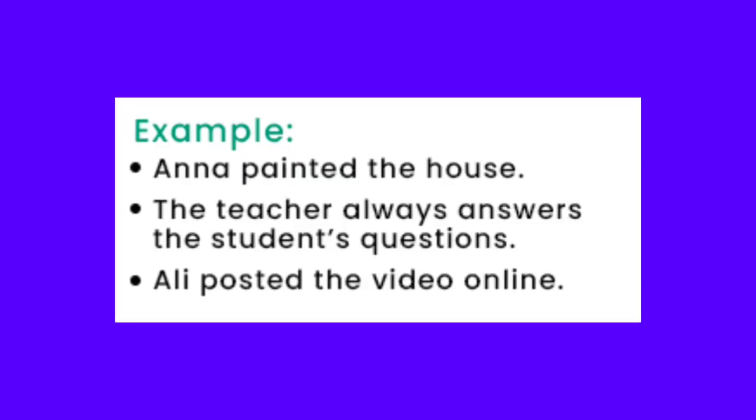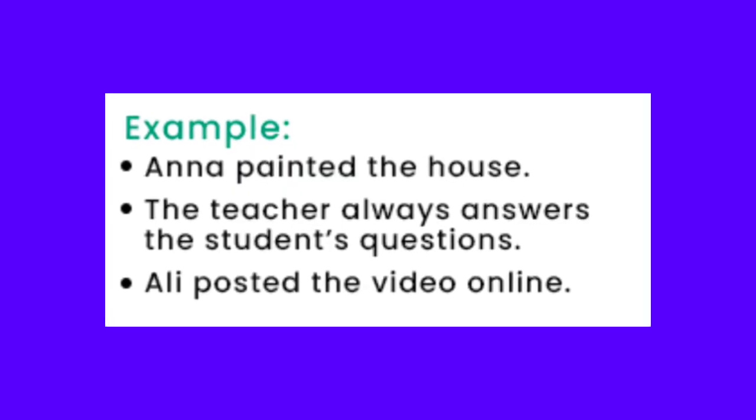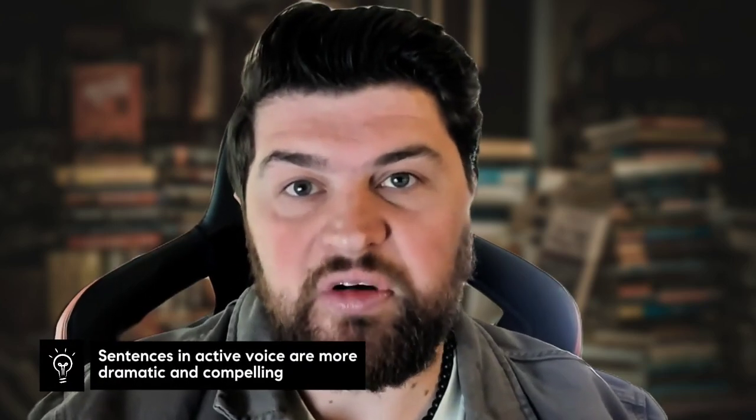Active voice clearly shows who is doing what, reducing ambiguity. Readers can quickly understand the subject's actions without having to untangle complex sentence structures. Active voice also often results in shorter, more straightforward sentences. This eliminates unnecessary words and makes your writing more efficient. And lastly, sentences in active voice are more dramatic and compelling. They draw readers in and hold their attention better than the more detached and impersonal passive constructions.